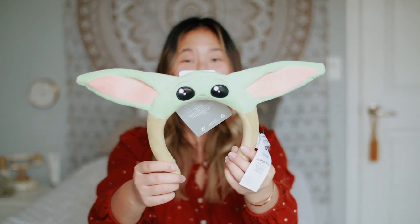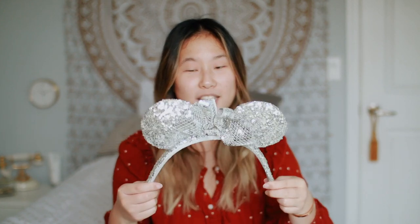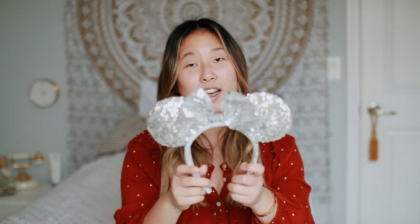But yeah, this is what he looks like. Seems pretty comfortable. Very squishy. Next, we have my classic silver ears. This goes with any outfit, and I definitely love these things. The headband does kind of give me a headache just because they are an older version of ears, but I can't complain.